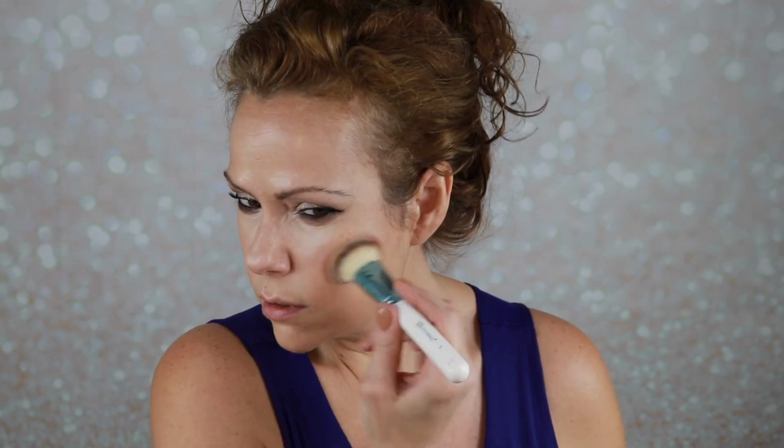This is what it looks like. Ooh, very gray. Let me start on my hand and see if I can do this. I'm gonna go in with my BH brush, tap it. Right now my favorite contour stick is the Wet n Wild. I would like to see if this is comparable. I think it has a scent.